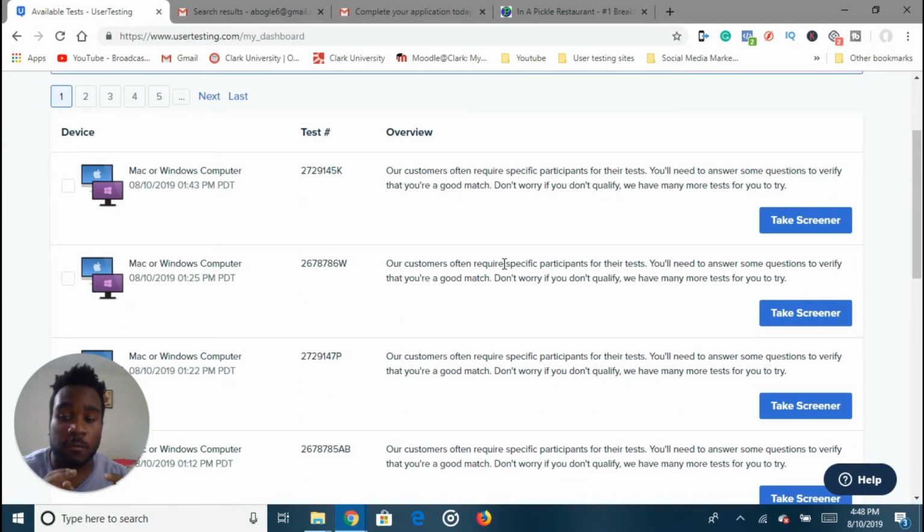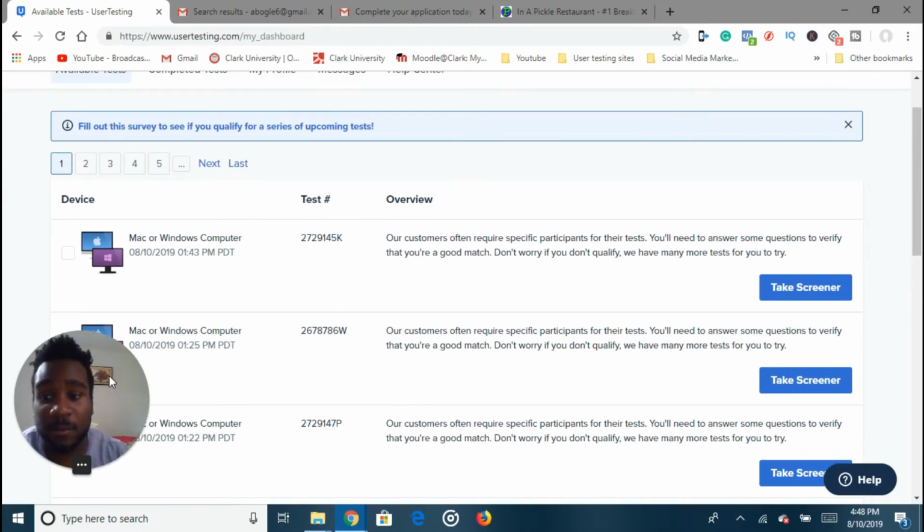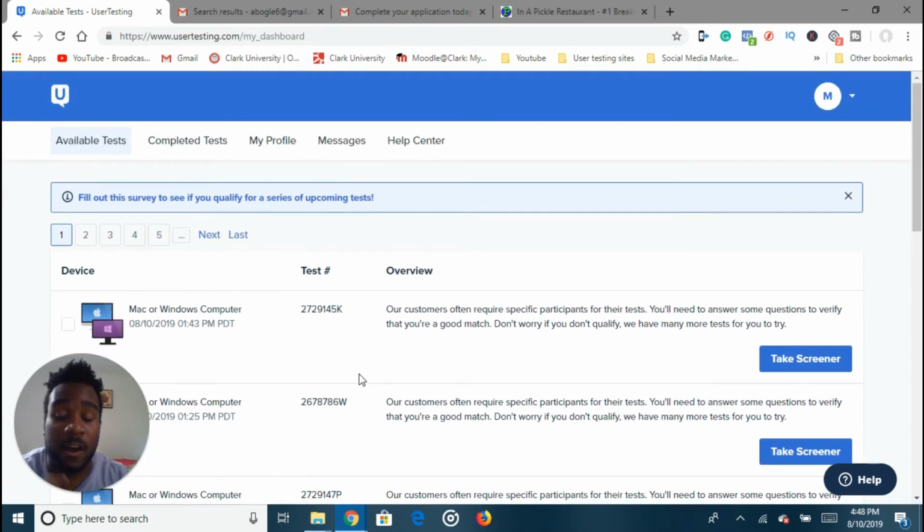So it's not only websites, like I said before. You can go and download the user testing app. They'll send you something, and you can test apps too. So yeah, that's pretty much it. It's that simple. You can make $50 per hour just by talking about websites and reviewing them and telling what's good and what's bad and giving your honest opinion about them. It's honestly a very cool, legitimate side hustle, and it can make you some nice, easy money fast.